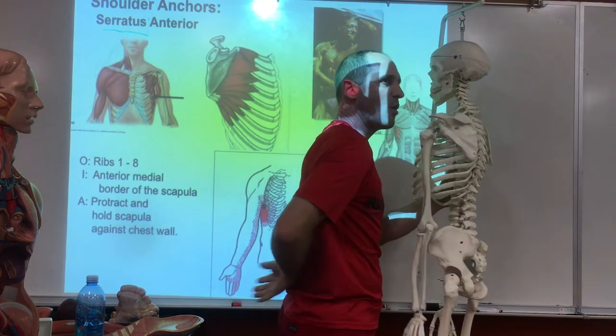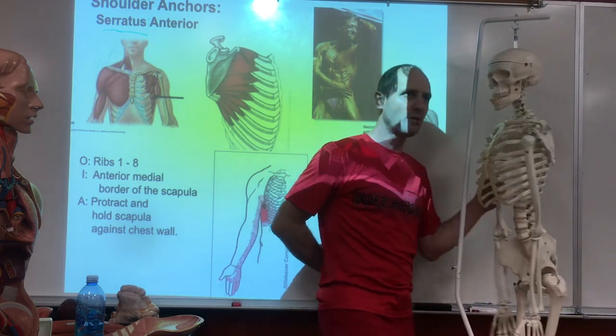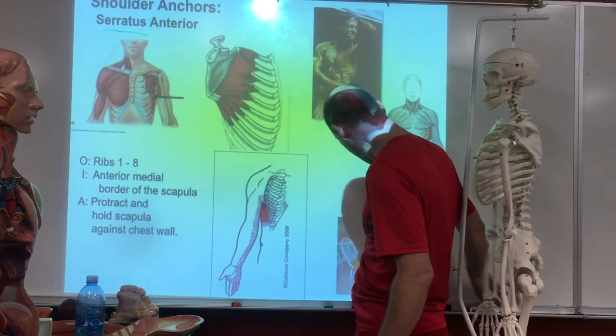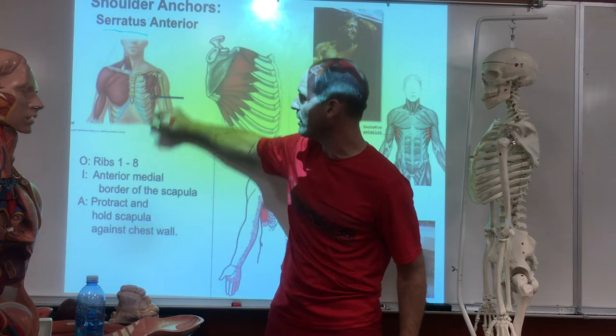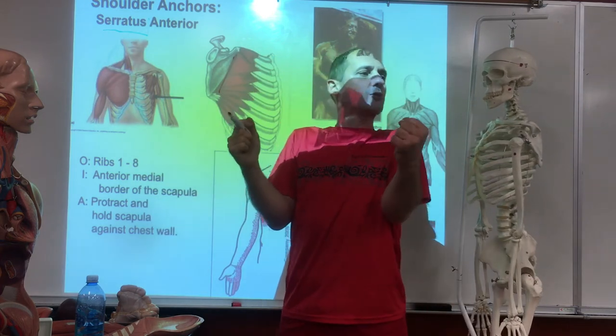And if it's wimpy, you have the loose scapular thing. You can just fly. You got the wings. Some of us do that. Most of us are really, really tight in these areas. So when we look at what the attachment sites are, we have the ribs here, and then the anterior medial border of the scapula, that's the shoulder blade in there. It protracts the scapula and holds it to the chest.